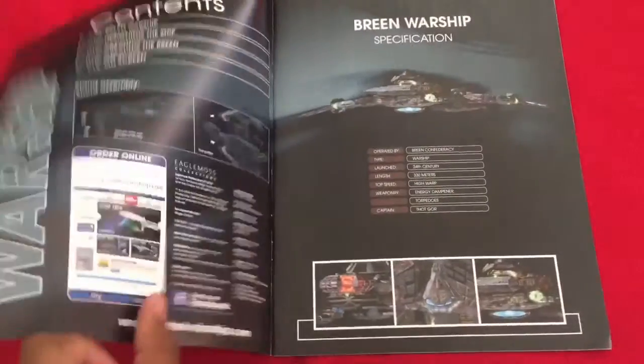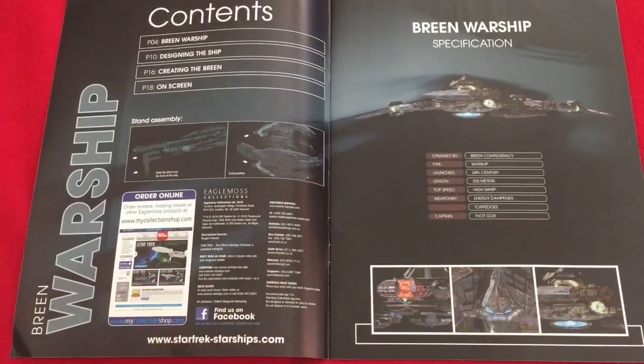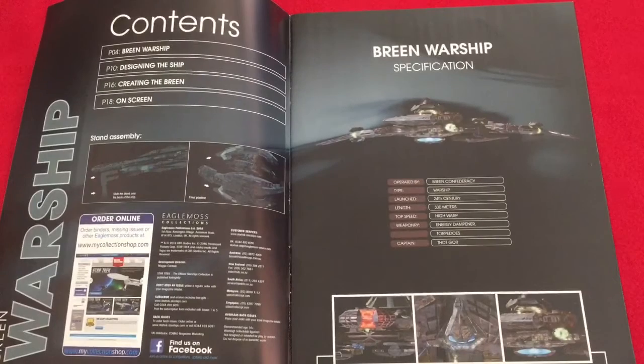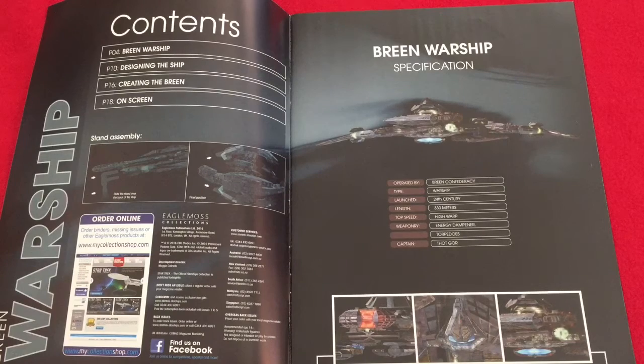You turn the page, and it's the same format as all the other magazines. Table of contents, showing you how to mount the model to the stand, as well as some basic specification information. It is operated by the Breen Confederacy. Again, it's considered a warship in the 24th century, 330 meters long, has a top speed of high warp, whatever that means. I'm assuming warp 9 or close to it. Has energy dampeners and torpedoes, and I guess this ship in particular is commanded by Thought Gore.